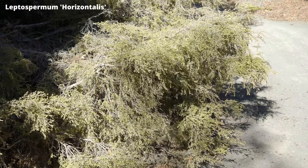Leptospermums produce a lot of nectar, but you won't generally see birds feeding on them. You will see lots of insects taking advantage of the nectar on those plants. So this is one of my favorites.